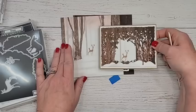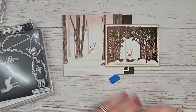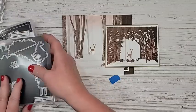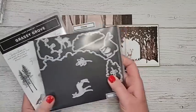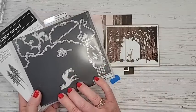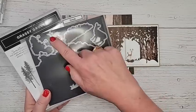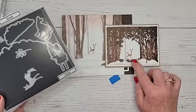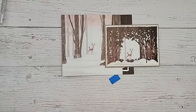So I just wanted to show you that. That's another one that I came up with. I don't have a date yet for what day that'll be on my blog, but it will be there. My point was, though, look at other things that you have. You could totally die cut the deer, the trees, any of this, and you could add it to this paper. And I think that would just be fabulous.